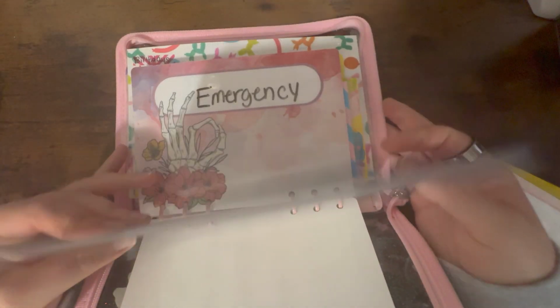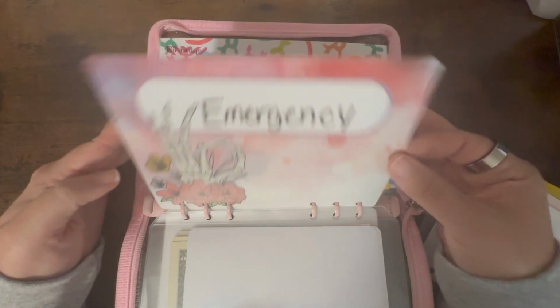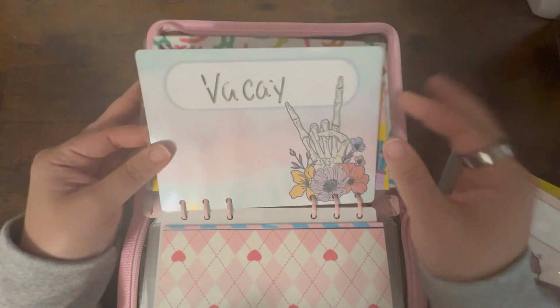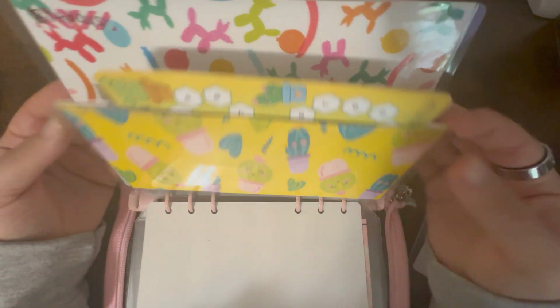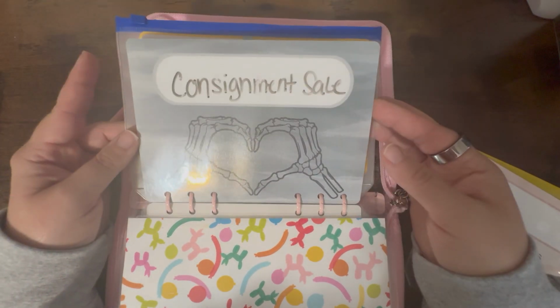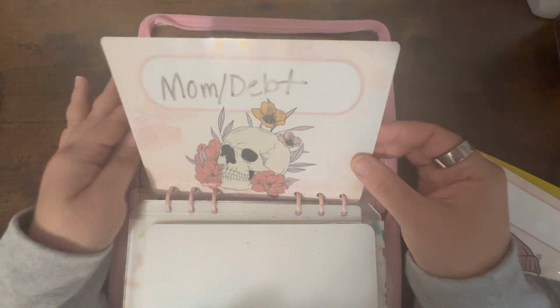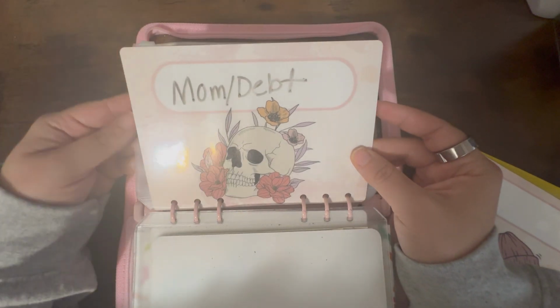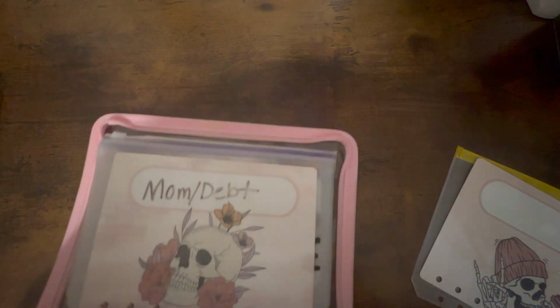So there's that one. We have this one here with the flowers. Once again, we have this one with the flowers. We have the one giving the heart symbol. Sorry about the glare. And then this skull here, and that's it. So again, there are 12 of them.